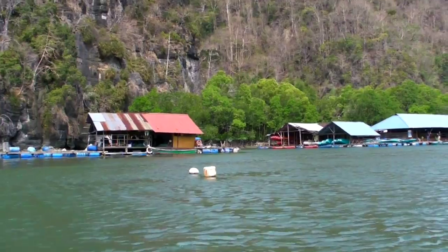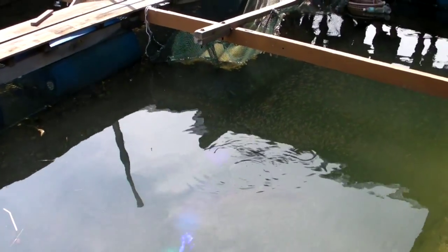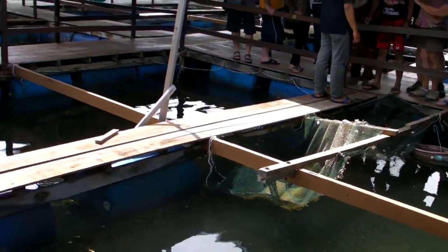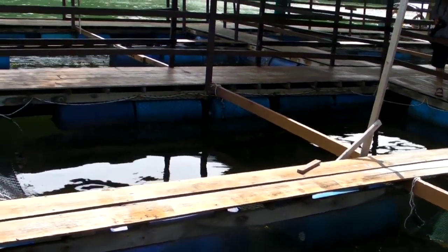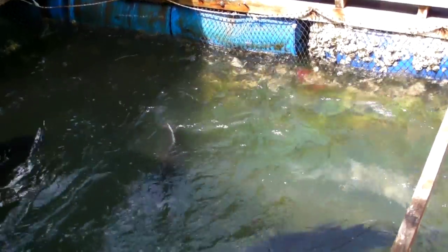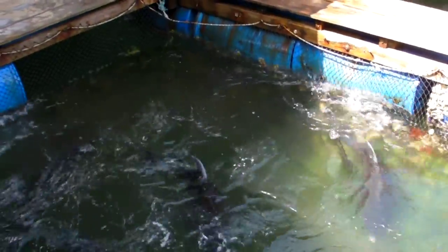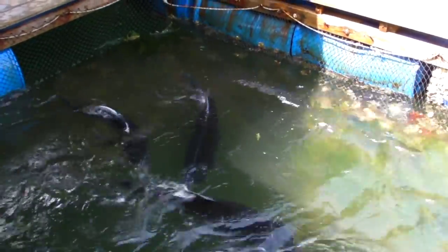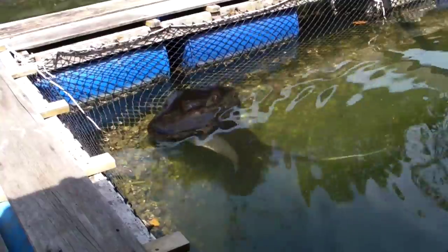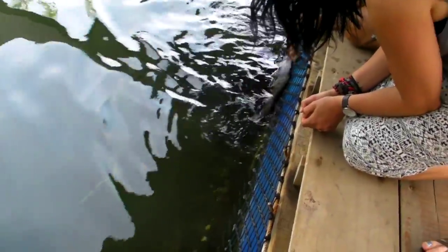So these are fish farms. A fish farm, great. So in these fish farms, the fish are farmed in these big pens and fed every day to fatten them up. There's a giant trevally, about 30 kg. Quite aggressive, aren't they? Stingray.